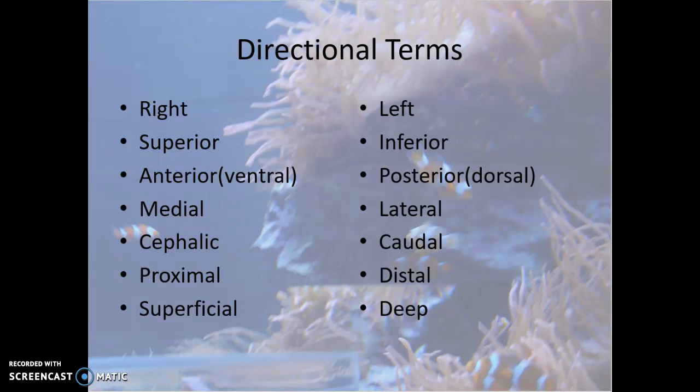Proximal and distal, we practiced this, hopefully you've understood it. It mainly deals with the appendages. If blood has to travel further in one thing than another, it is distal. If blood travels closer, it's proximal. So my elbow is proximal to my hand. It's closer to the shoulder. My kneecap is distal to my hip, but my kneecap is proximal to my foot. It's closer to the body than my foot.